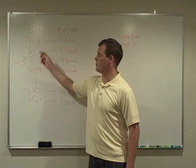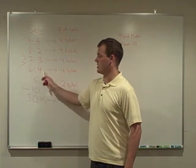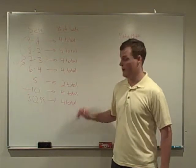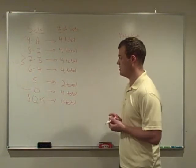Obviously, an ace is 1, so 9 and 1 is 10. 8 and 2 is 10. 7 and 3 is 10. 6 and 4 is 10. And obviously 2 5s combined together is 10, along with an individual 10 on its own being equal to 10. It's the same thing as 10 plus 0.